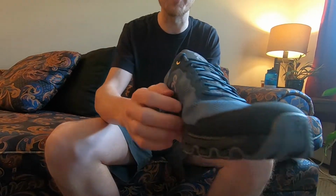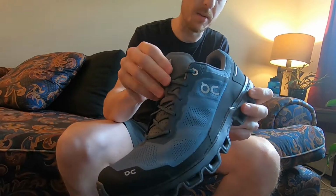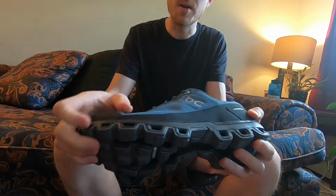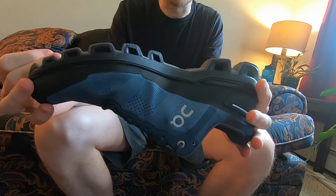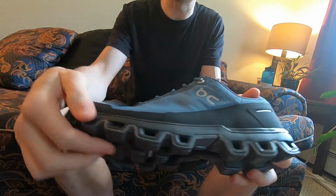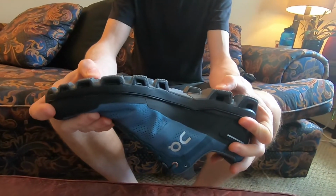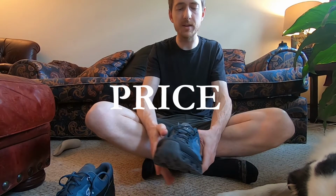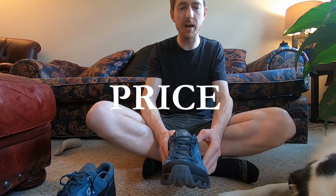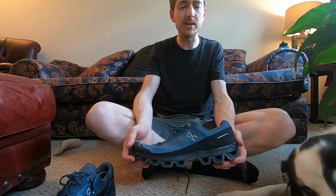You see the rubber strip running into the outside and well ventilated on the top. It's mostly mesh, substantial mesh, but not going to offer a lot of water protection. The unique part about these shoes is these very significant lugs on the bottom. According to On, they're supposed to provide really good traction, really good stability for trails. A bit more pricey perhaps than standard everyday shoes. They ran $150, $149. You may be able to find them cheaper, but that was a typical price.